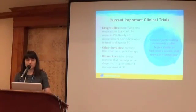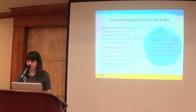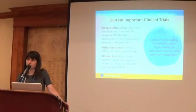So right now there's nearly 40 medications that are being developed to treat or diagnose Parkinson's disease. There's also about a dozen medications that are in clinical trials right now to try to prevent progression or cure Parkinson's disease, and that's actually what I'll be talking to you about.